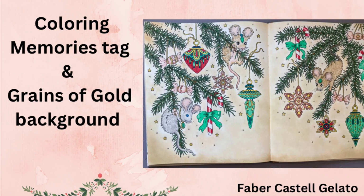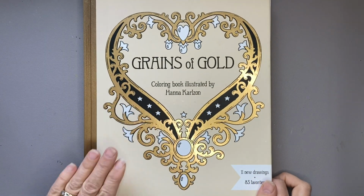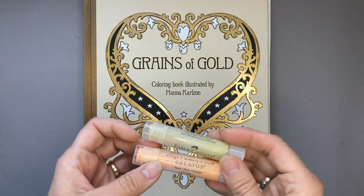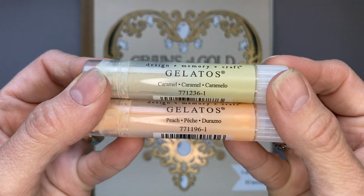Today's video is a little bit different. We are going to be completing the Coloring Memories tag that was created by Elm Colors. We are going to be doing the background in grains of gold. I am working on a double page spread.